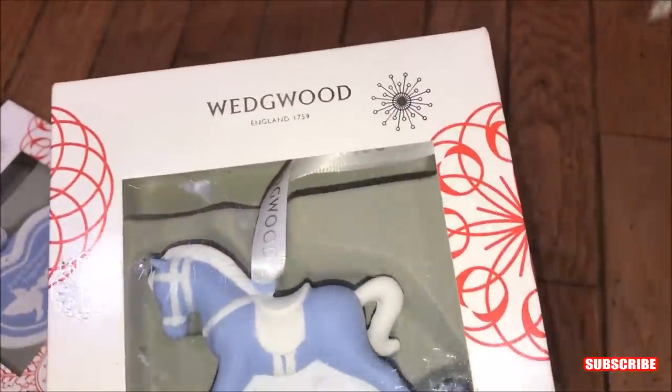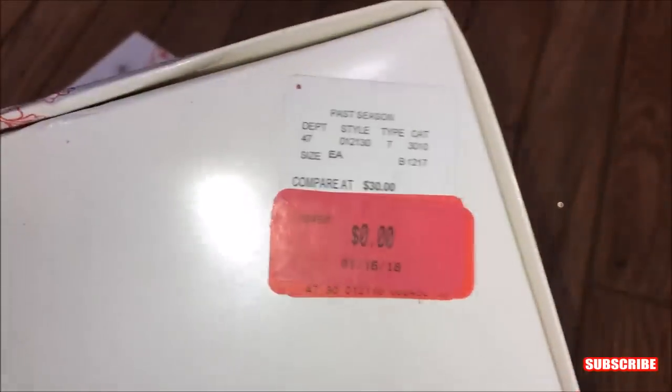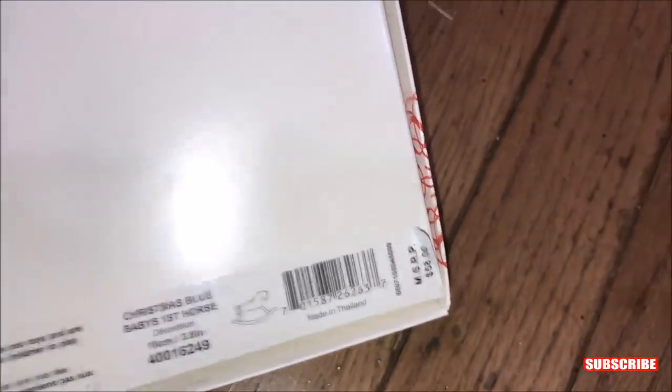But it is by the brand Wedgwood. And this is My First Christmas 2016. And they aren't even broken. So let's see. Compare at $30, but look at this. Let me see if I can refold that. This was originally $58 if they sold it online or in the store.